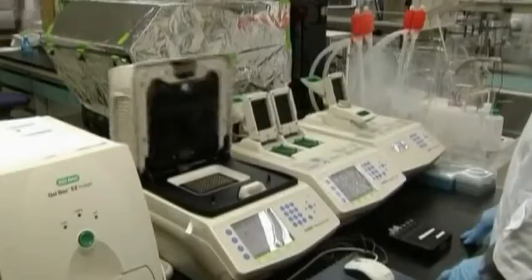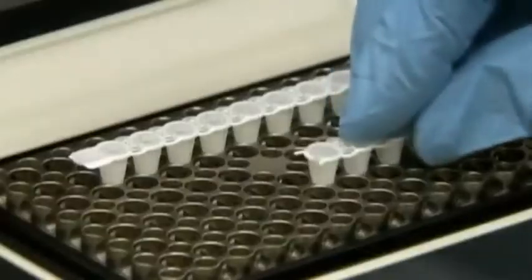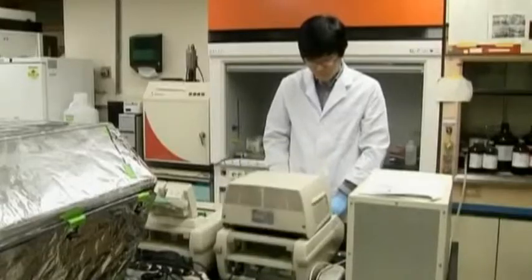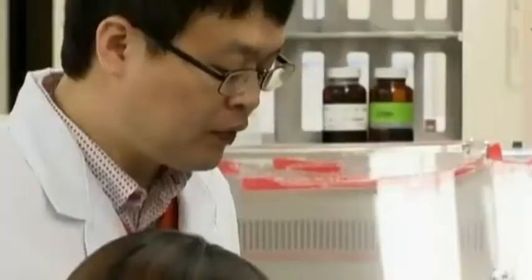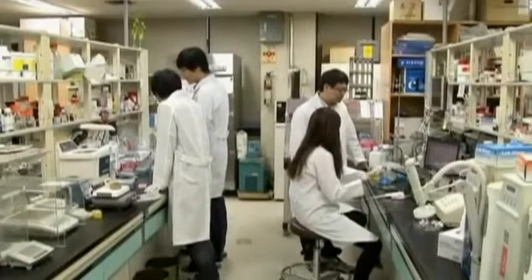Park says his team is the first to demonstrate that a touchscreen can be used to detect biomolecules. He says the recognition rate is nearly 100% accurate and is as effective as conventional medical equipment. But researcher Won Byung-yan says more work needs to be done before the technology is perfected.